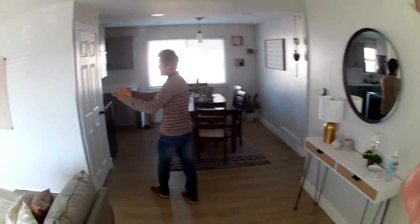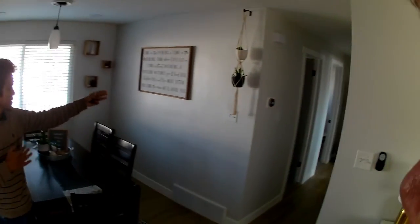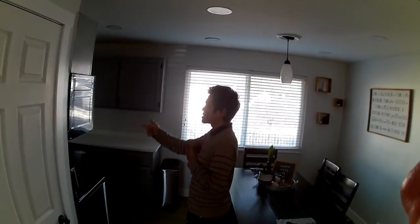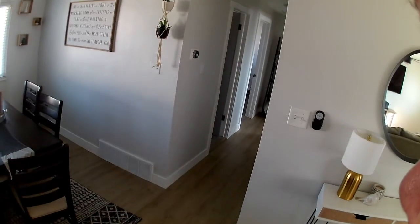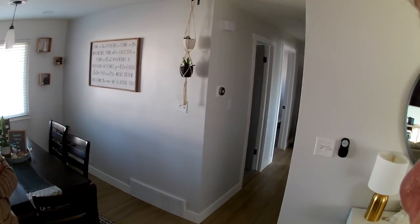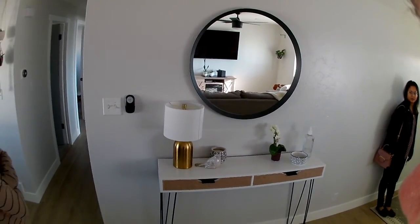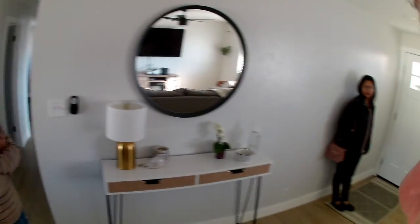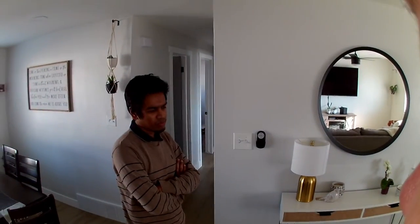I think either this wall or this wall, most likely this wall was extended till here. They shortened the wall. Yeah, they changed the appliances. They repainted everything like this. So we're assuming it's a flip. And she's been here for a year and 4 months. So she's going to have to pay capital gains on this. That's going to be huge. Yeah, it is. Like the profits.